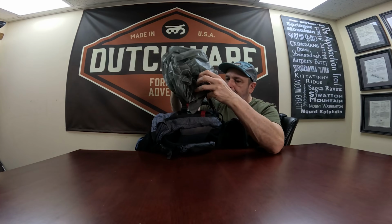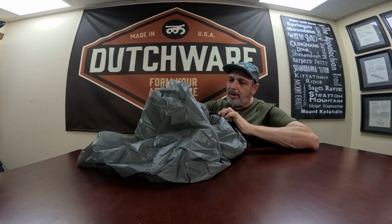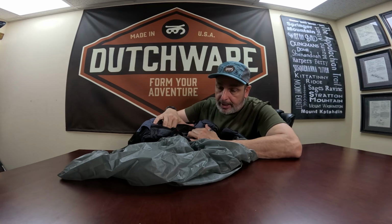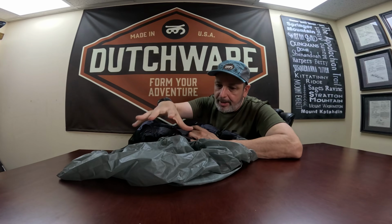I have never seen a backpack do this before. Maybe somebody else can tell me of another brand that does this, but this is a pocket on the bottom of your backpack, and then it has the pack cover already attached. This did a couple things for me. One, it made the bottom of this backpack super strong. There's a double layer down here, and it kept it that much more waterproof when I'm setting down my pack on the damp ground. And then of course there's this silk nylon that was in between it.